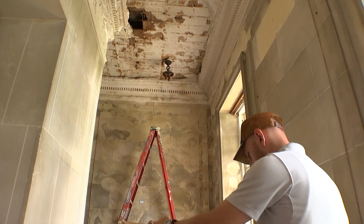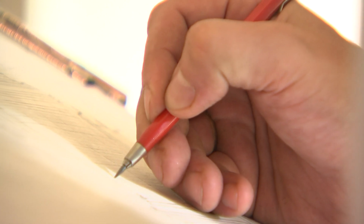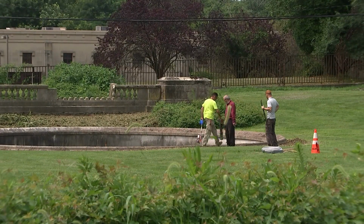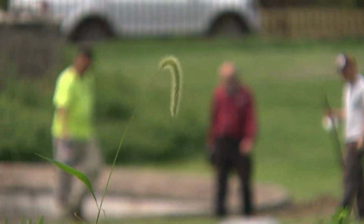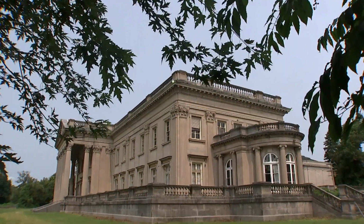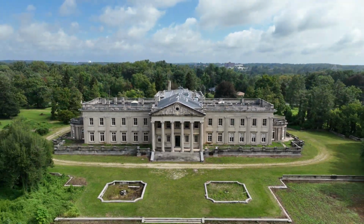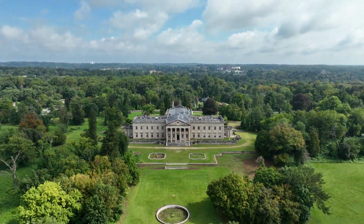And the foundation is now raising money to fund the work. The goal is a slow, phased opening over time, because we want to have the ability to have master craftsmen come in with universities and students from all around the country, and craftsmen from around the world. First up, opening the grounds next year, and eventually hosting public tours, turning Lynnewood Hall into a cultural center for education, architecture, and art. In Elkins Park, Jan Carabeo, CBS News, Philadelphia.